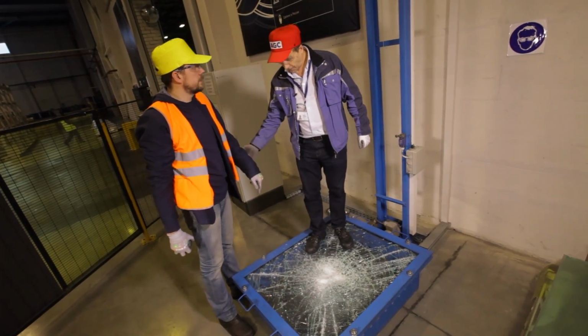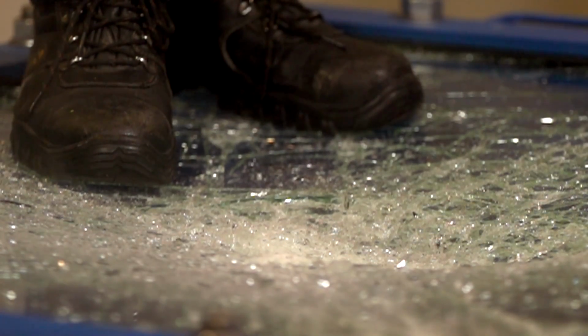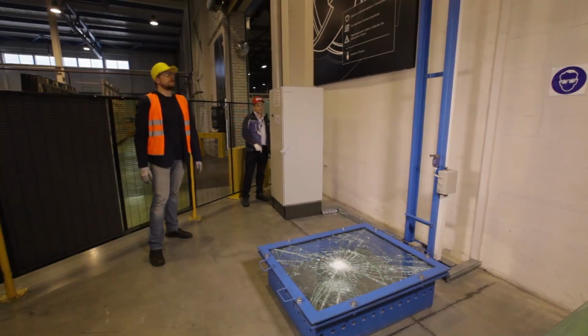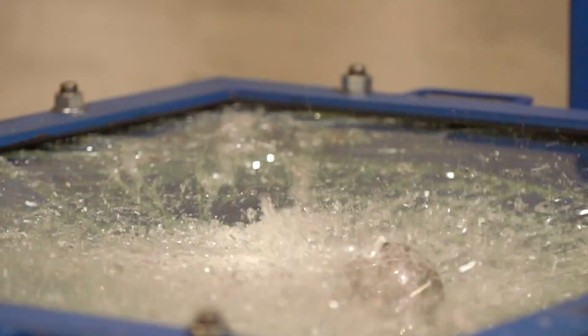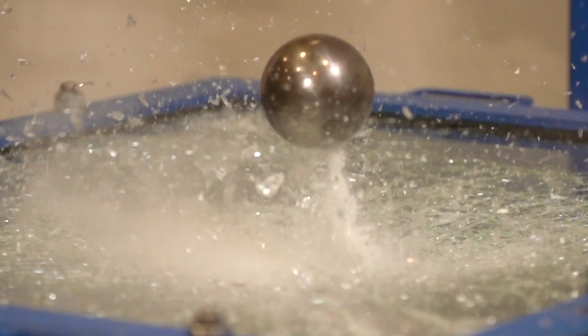And if I get on it? Let's try. So the only thing holding us now is the film, right? The film is holding us, yes. You won't be able to break this glass with your hands or feet. But what is the breaking point of a silicate household triplex glass? I think I can break it, although I'd have to equip myself with something a little heavier.